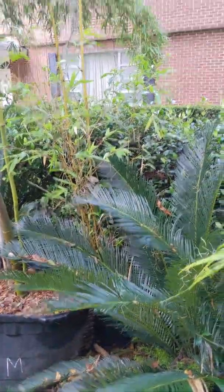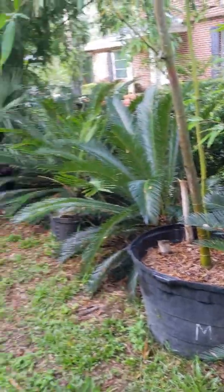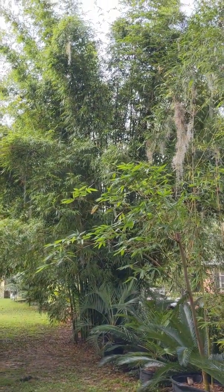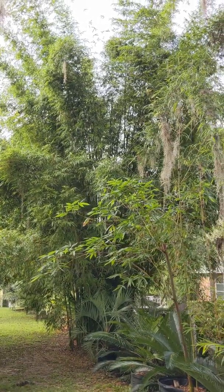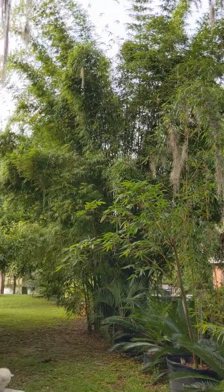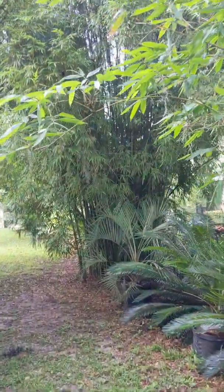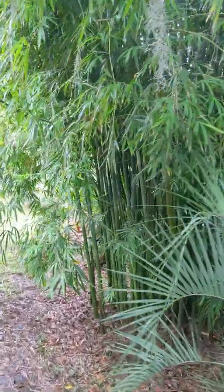Right behind it is an unknown runner. It's been in that pot for some time. But here is one of what I think is where it gets its name from. Right there is Bambusa textilis gracilis, also known as graceful bamboo. You can see it's got that nice classic straight upright form with some arching. It's a very nice profile. Again, all of these bamboo in my yard have been in the ground for 5 years, and these were all from single culm divisions at one point.